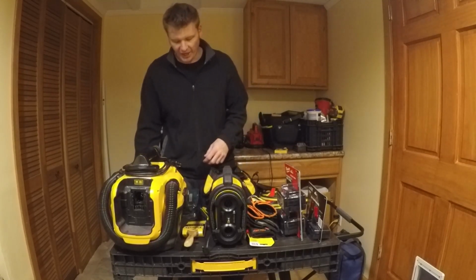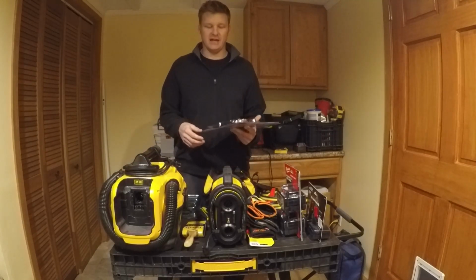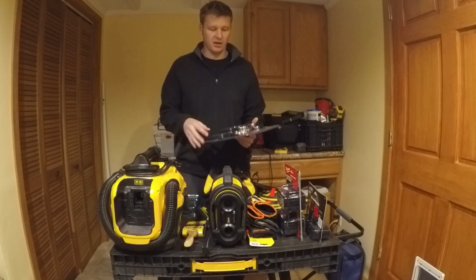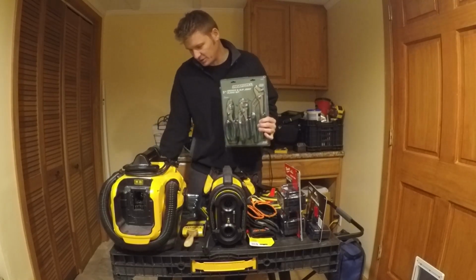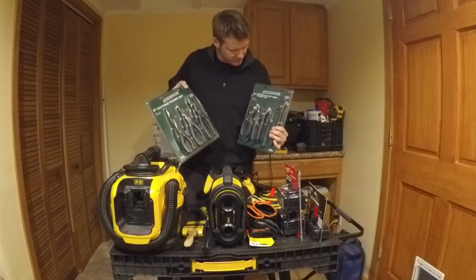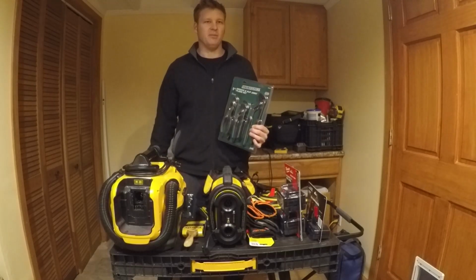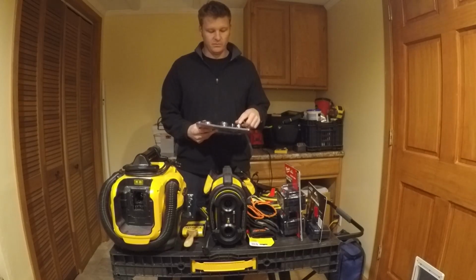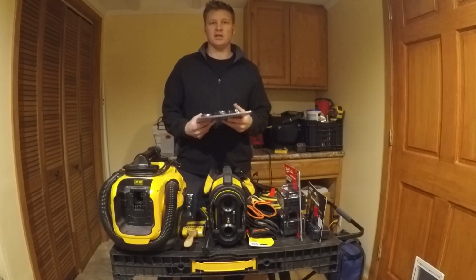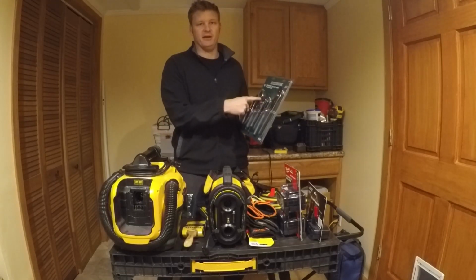Next on the list would be pliers. I've used cheap pliers for a really long time, and I finally broke down and bought what I think is a nicer set. So this is a Master Force brand. I bought 2 different sets. One comes with a 6-piece, one comes with a 5-piece, and they're about $17.99 a piece. But some of these pliers in here, I looked it up, if you get it individually, some of these pliers are like $7 to $8 per pair.